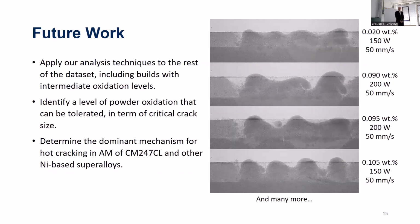Going forward, I plan to apply these techniques to the rest of my data set. I have many conditions, as I showed early on, and so my strategy is to use a manual segmentation technique to train a machine learning model developed by a member of my group, and then use that to process this large data set. I haven't yet identified the tolerance for the powder oxidation. I've really only looked at the virgin case and the heavily oxidized case, but as I go through the rest of the data, I hope that tolerance will make itself clear.